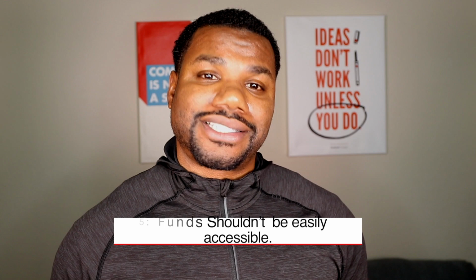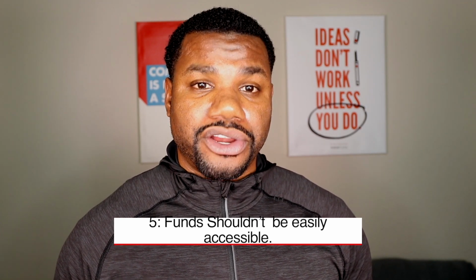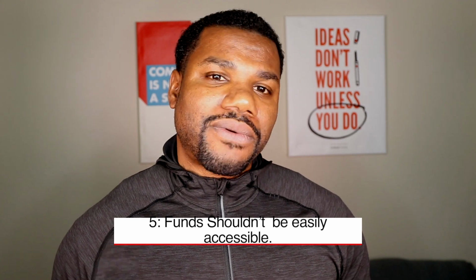Step 5, keep the funds accessible, but not easily accessible. So for instance, if you have your emergency fund in a savings account, don't have it in the same bank as your main checking account. Put it in another bank, a bank where if you need to withdraw those funds, you have to go to the bank to pick them up or withdraw them.